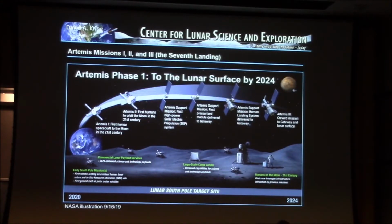So, with that knowledge, NASA has developed a plan. It's called the Artemis Program. I'm going to show you 2 charts that outline the plan as it exists today. The first chart is Artemis Phase One. This is from 2020 to 2024. The first mission is Artemis 1. This used to be called Exploration Mission 1. This is going to carry the Orion crew vehicle around the moon and return it to Earth. Artemis 2 is going to carry astronauts around the moon and return them to Earth.